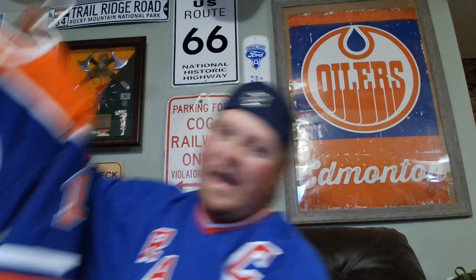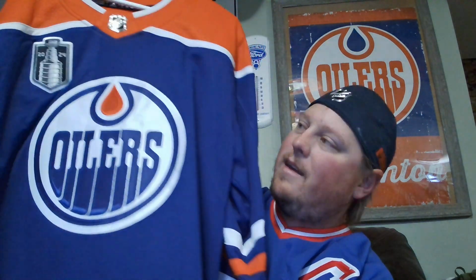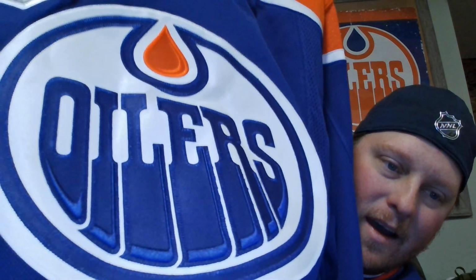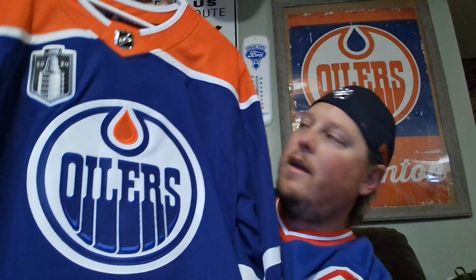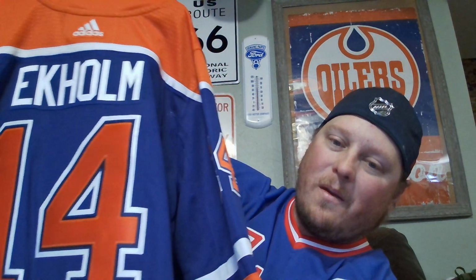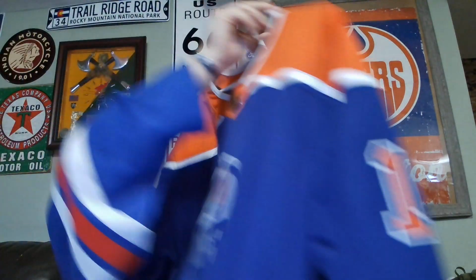And then the Oilers did the sensible thing. They got rid of those ugly orange jerseys and went back to the royal blue. And this is a prime green, so it's got that awesome beveling in the logo. This is an Ekholm. I wanted a Yan mark because of the awesome playoffs he had last year. They didn't have any, so I got an Ekholm.